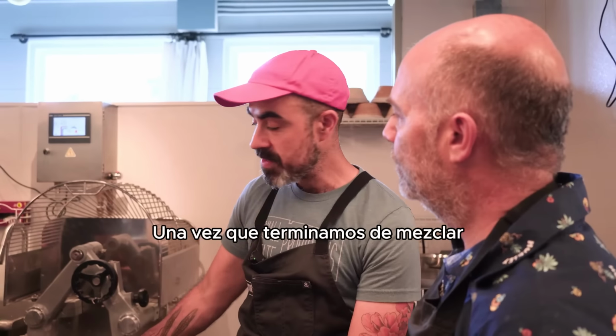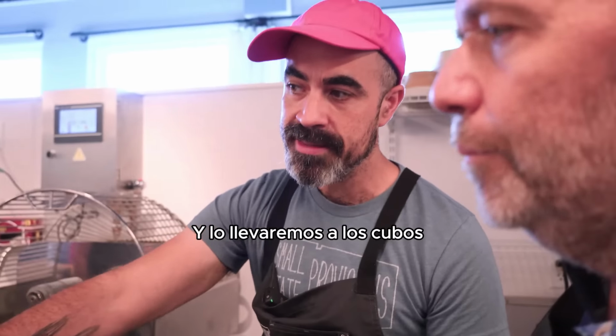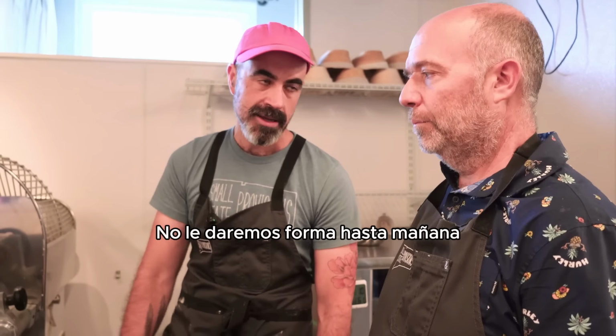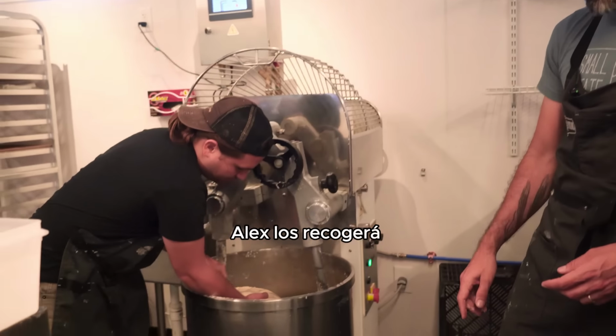So now that the dough is done being mixed, we're going to take this out and put it into our tubs, weigh it into the tubs, so that way we know exactly how many lobes are in each tub. Not yet shaping. These will go in the fridge. These won't be shaped until tomorrow or the following day. And then we'll pull them out and shape them. So Alex here is going to gather them out.